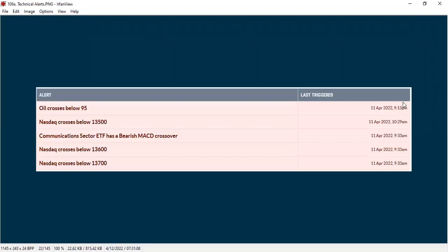Our technical alerts were all negative with the NASDAQ. It went below 13.7, 13.6, 13.5. There was a bearish MACD crossover in communications. Oil, well, I guess that could be seen as positive as a consumer, actually fell below 95.